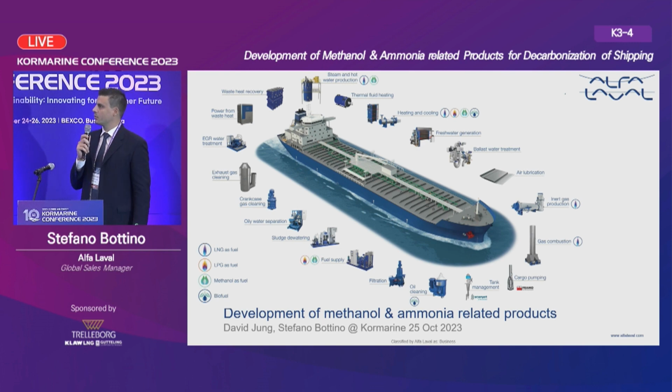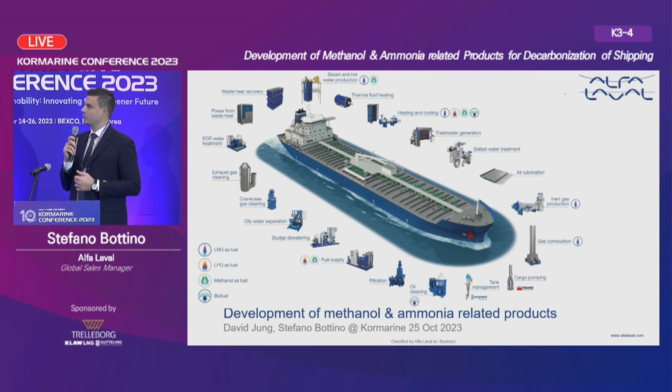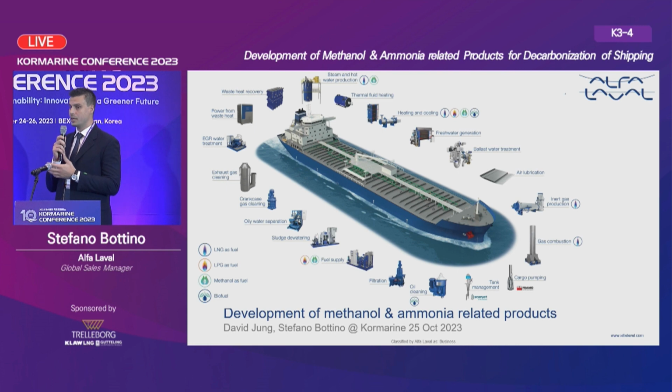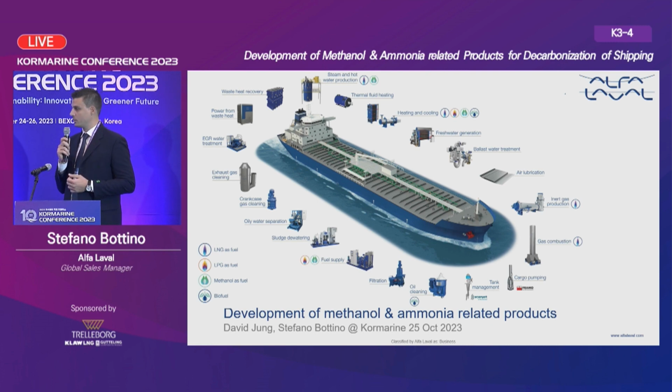A short introduction about our company. We are a Swedish company with global presence, also here in Korea, and we have a very large portfolio of marine solutions for boiler, gas treatment, and also marine separation, heat exchange, water treatment, and further decarbonization solutions recently joining us, like air lubrication, wind propulsion, and digital solutions like StormGeo. Many of our solutions are ready and available for treatment of alternative fuels like LNG, LPG, and biofuel. But today we will focus on the latest developments about methanol and ammonia.